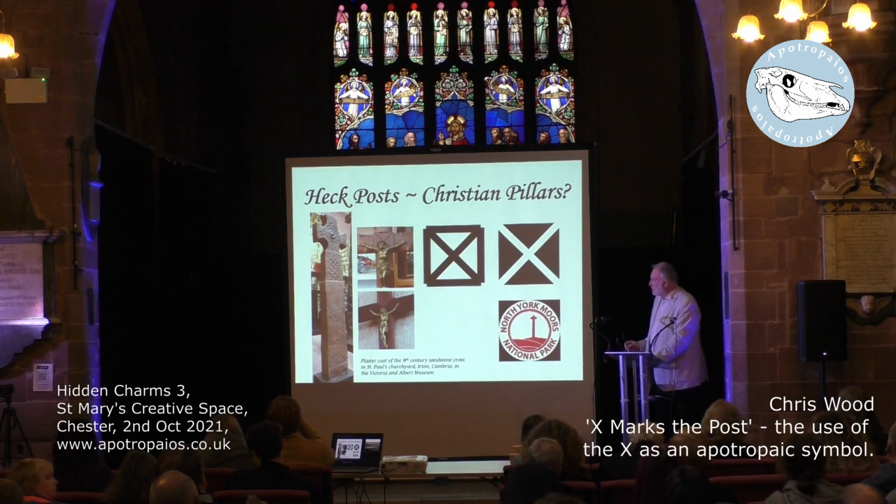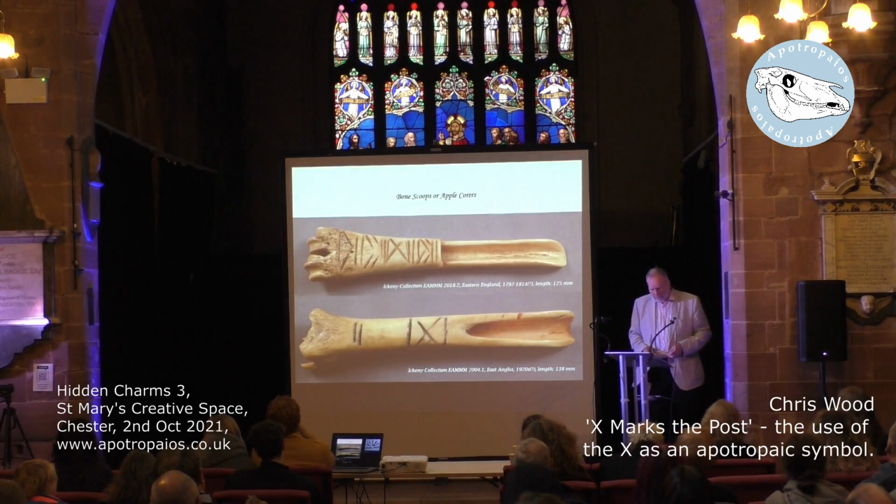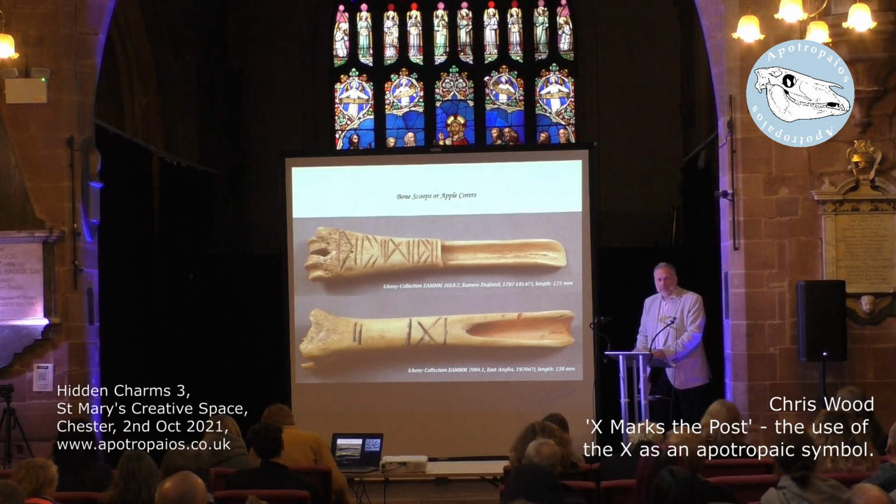I'll leave that one with you as I move on to these, the bone scoops. The earliest dated examples we've got are from the 17th century. They're certainly being made into the 20th century.